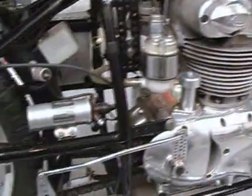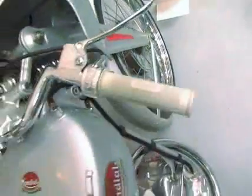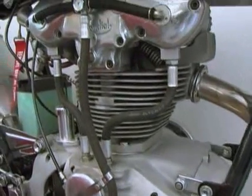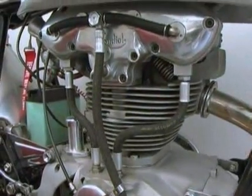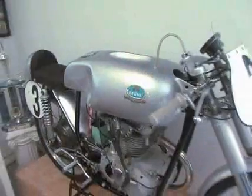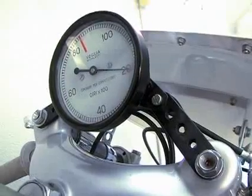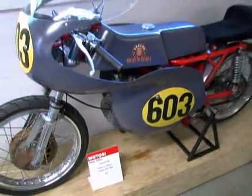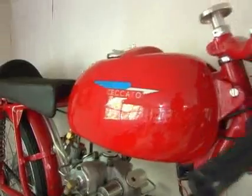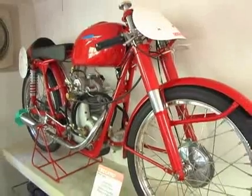They ruled in small displacement from 1947 to 1958. When you look at the works bikes, you'll see that they're very limited production bikes. Not one of them really looks alike because they're hand-built by the factory for their individual racers who are hired to race just for them. And they were given the very best of what bikes were available at the time, and those were known as works bikes.